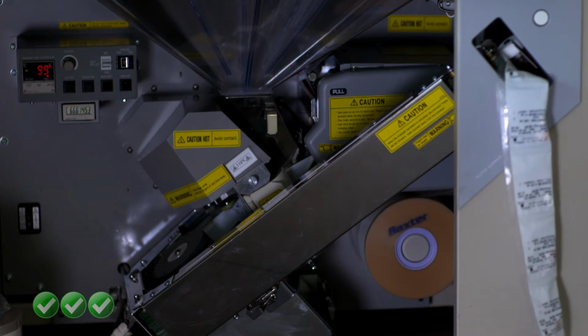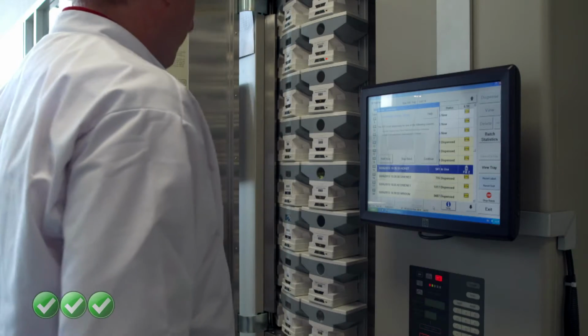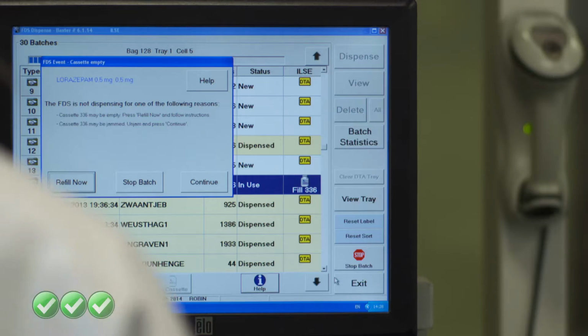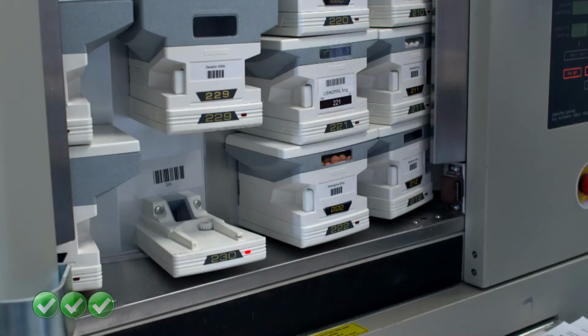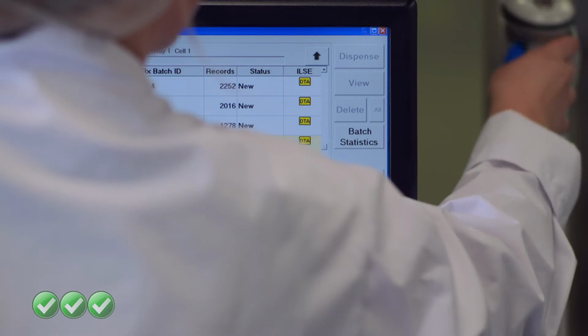In the meantime, the automatic tablet dispenser processes the packaging assignments into the pouches. The pouches are filled from cassettes containing 520 different kinds of medicine. If a cassette needs to be refilled, the dispensing machine signals this and clearly indicates which medicine is required. The employee needs to identify him or herself prior to refilling the stock.